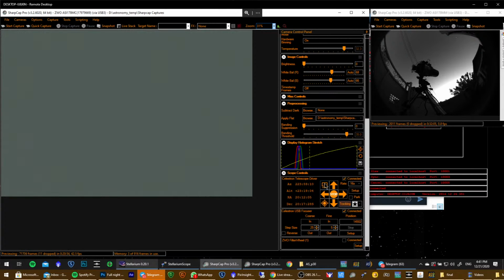Okay, so searching, these numbers here are telling me that the mount does move. It moves very slowly because I don't want to miss them. So it's doing this spiral there, and hopefully we'll see one of the planets very soon.